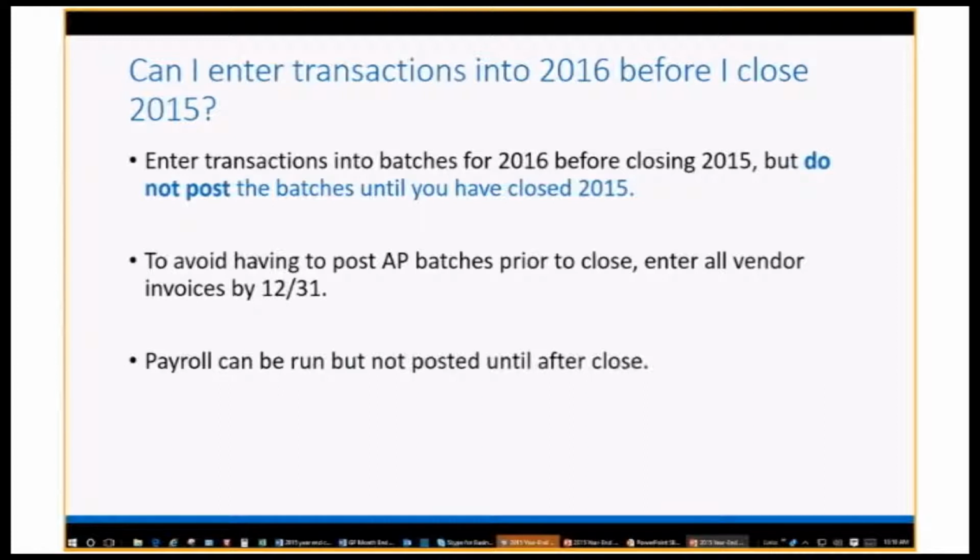And so we do have, I'll tell you, a number of clients that actually don't close until well into 2016. But I want to tell you that if you possibly can, you should follow Microsoft's procedures. Why? It's very good for you personally because you get it over with very quick, but also it just makes everything very clean for you.